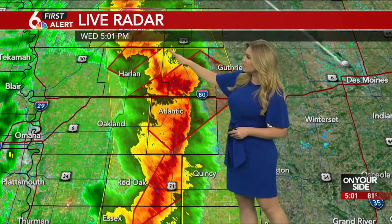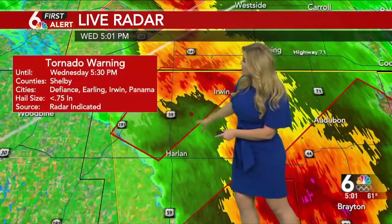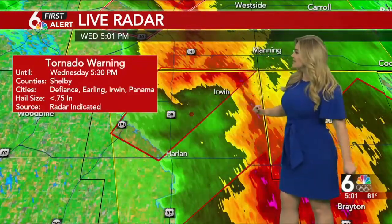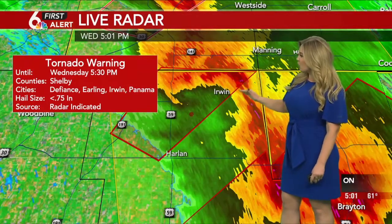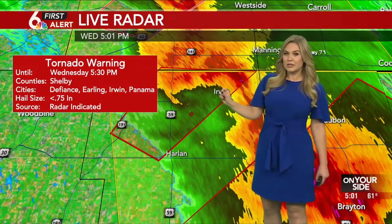Most of this radar indicated rotation, but we have been watching a storm moving through portions of Harrison and Shelby counties into western Iowa, where we have picked up on a confirmed tornado. So that is something that we're watching very closely. And here's that storm here. This runs until 5:30 p.m. That warning, radar indicated rotation, but we did have a confirmed tornado a little bit earlier on.